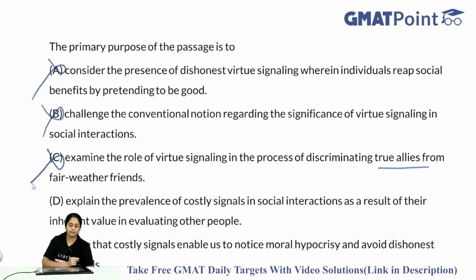Explain the prevalence of costly signals in social interactions as a result of their inherent value in evaluating other people. This is very important. Why are costly signals used? Because they are reliable. People who are evaluating your signals, whether it's a real signal or a fake signal, can trust a costly signal more because there is a commitment of time and resources behind it.